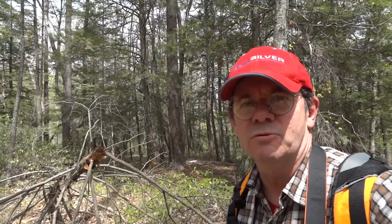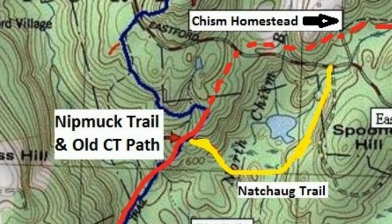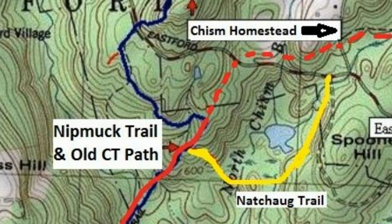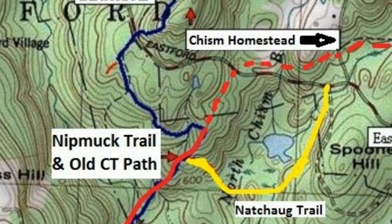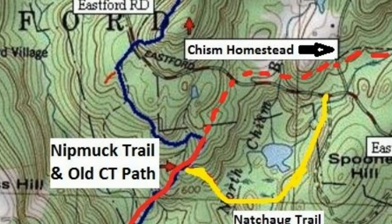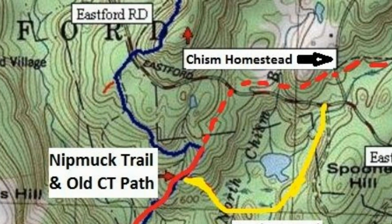It is possible for us to get a view looking at a map and looking at David Chism's map to see how this would come together. Eastford Road is just 100 yards or so beyond through the woods here, and by David Chism's drawing and recollection, the Old Connecticut Path crossed at that point and continued on to their homestead on Axe Factory Road.